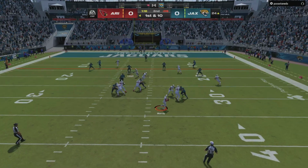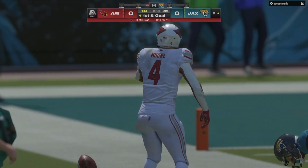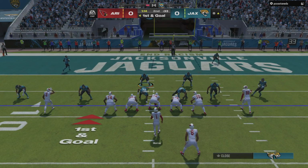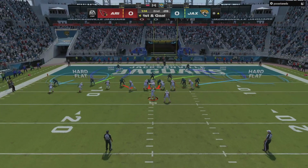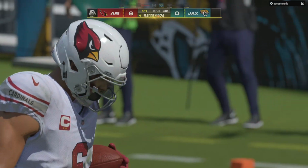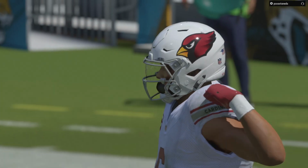On 1st and 10, here's Murray. Looking left side, that's caught by Moore. And he will reach the 8-yard line before going out. That gain of 15 gets him on the doorstep, 1st and goal. They'll run here with Conner. And he is into the end zone. Touchdown, Arizona. James Conner, an 8-yard touchdown run.